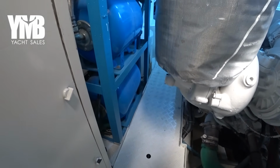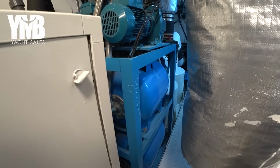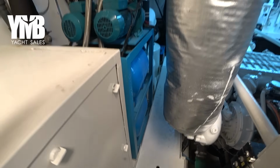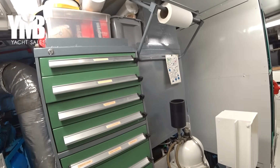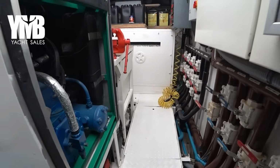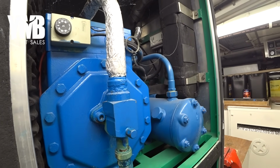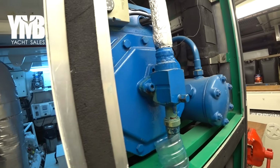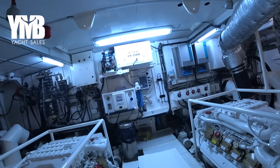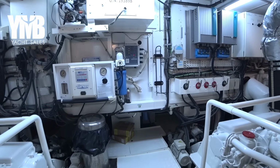Here we have two hydrophores to provide the freshwater pressure in the system. These two big blue hydrophores, a small station with tools here. And the air conditioning system is here, two big compressors, one here and one here. It all looks very well maintained, clean. I'm sorry to repeat that, but it's quite impressive. I mean, you don't see any neglected spot in this boat. Can be a very good option for any buyer who is looking for this.